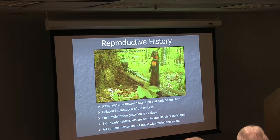So they breed, as you can see here, in June and through early July, and that's the advantage. It gives them this big window of time for them to breed, whereas a lot of animals have a very narrow breeding opportunity. So they have a long period of time that they can breed. The female becomes pregnant. The fertilized egg is held in limbo until February. Once it's implanted, it develops rapidly. It's a 27-day post-implantation gestation, which is pretty quick. And then you have 1 to 5 altricial, completely dependent young born shortly thereafter in March. The adult males, I'm embarrassed to say, do not assist with raising young. They should be ashamed of themselves.